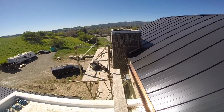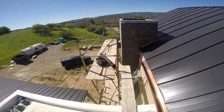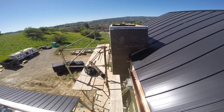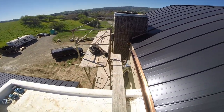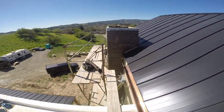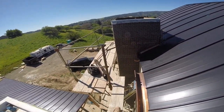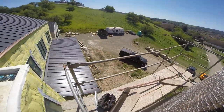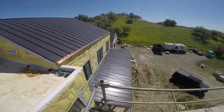So let's get back over here. We should have put a guardrail there. Kind of scary. Kind of scary going back. Okay. Here we go. Okay. I need to get a guardrail there.